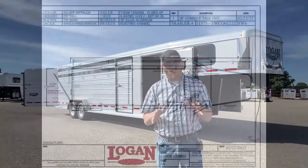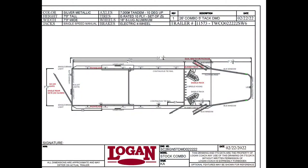Let's take a look at the drawing on this trailer so I can show you some specs and what we're looking at. So we're 26 foot on the floor on this trailer. What we did is we went ahead and did a 5 foot tack room on this one with dual doors. So you have a tack door on each side, so you can access the tack room from either side of the trailer. You're 7'3" wide. That's standard width on a Logan on their standard models. And then from there, you're 7 foot tall. So again, those are the standard options.